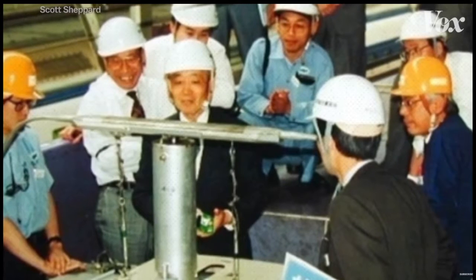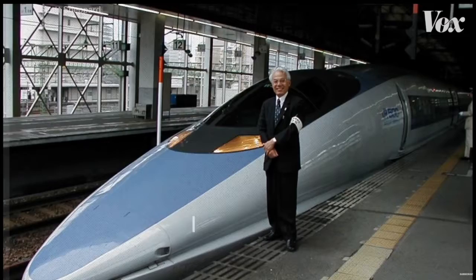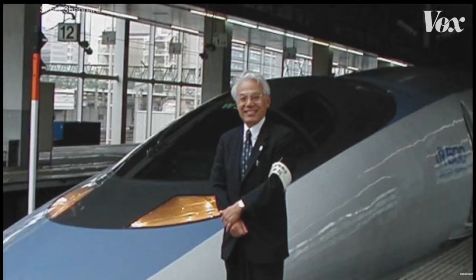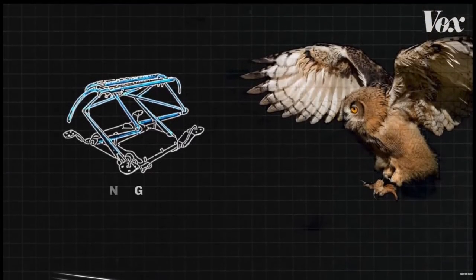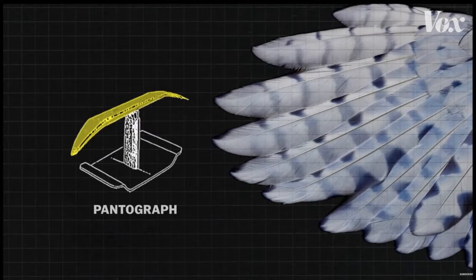So an engineering team was brought in to design a quieter, faster, and more efficient train. And they had one secret weapon. Eiji Nakatsu, the general manager of the technical development department, was a bird watcher. Different components of the redesigned bullet train were based on different birds. Owls inspired the pantograph. That's the rig that connects the train to the electric wires above. Nakatsu modeled the redesign after their feathers, reducing noise by using the same serrations and curvature that allow them to silently swoop down to catch prey.